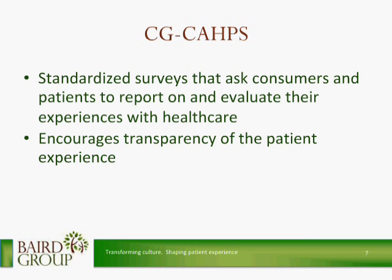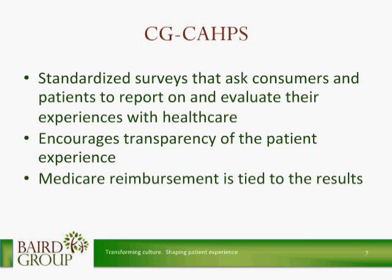But CG CAHPS is relevant to your practice from both a financial and a reputational standpoint, because once it's mandated, like it is for hospitals, a portion of your Medicare reimbursement will be withheld if you haven't implemented it, or if you're not performing well. So in addition to your practice scores and results being publicly displayed online, you'll have to make sure that they're favorable in order to get your full Medicare reimbursement. And so there's a Medicare reimbursement component that's tied to the results.